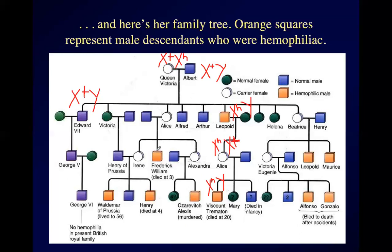But Queen Victoria's daughter Beatrice over here, she inherited a normal allele from dad because he had X plus Y. He had a normal X chromosome and a hemophilia allele from mom. She married into the royal family of Spain, and two of her sons had hemophilia. Just by luck, they got her hemophilia X chromosome.